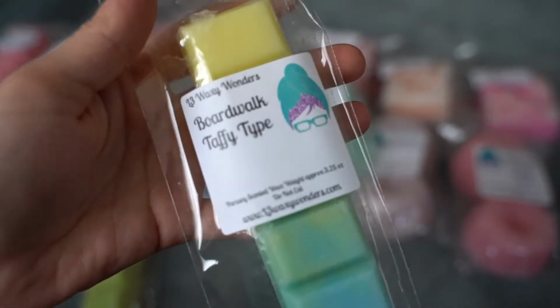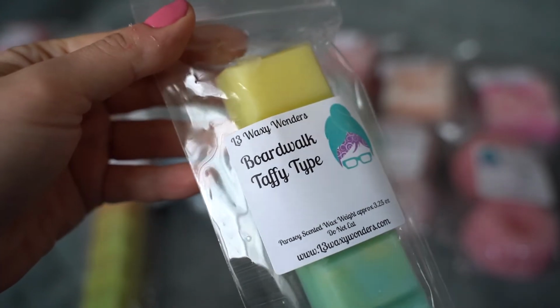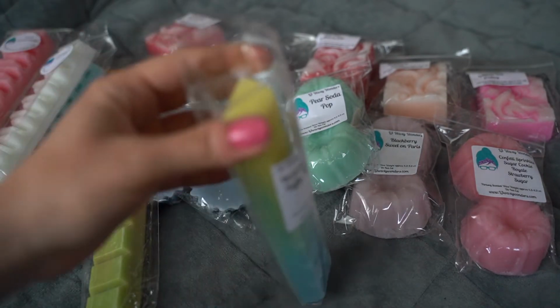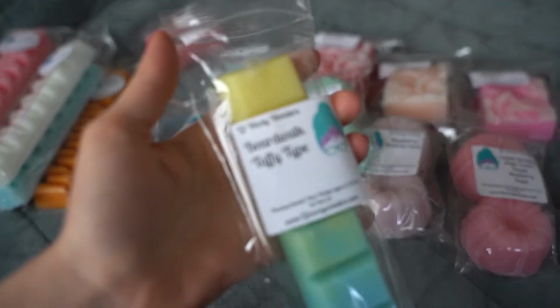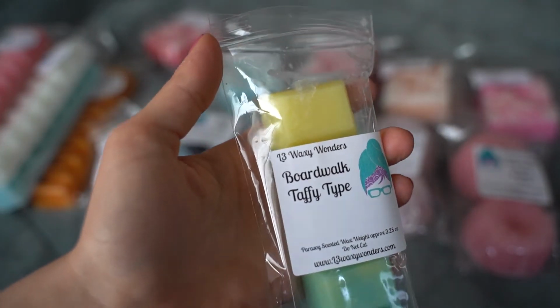Anyway, so this one here is in a Boardwalk Taffy type, and this is a Bath & Body Works dupe. And I absolutely adore, just as much as Champagne Toast, the Boardwalk Taffy, which is funny because I'm so picky with certain summertime scents.